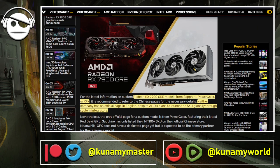Seems to be a trend on AMD, basically China-exclusive market, like this 7500F CPU, which will also go global, but only on system integrators.